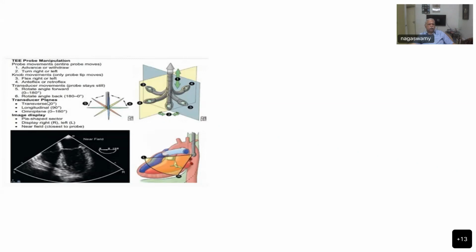And for the transducer plane, there are transverse, longitudinal, and omniplane. Transverse means no movement, 0 degrees; longitudinal is 90 degrees; and omniplane is 0 to 180 degrees. With this, you will get three features of the images: a pie-shaped sector, display right or left, and the near field, which is closest to the probe. So this is how all the images will be seen. These are the six movements of the probe: 1, 2, 3, 4, 5, 6. And this is how the transducer can move in various planes to give the images.